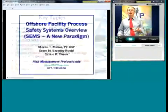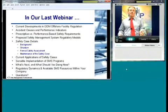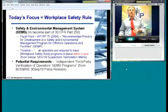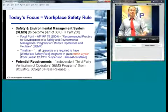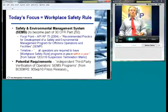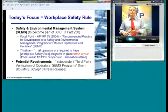The words from the BOEMRE were fairly loose. In their September 30th press release, they basically just said that independent third-party verification of operator SEMS programs were going to be part of a future ruling. Now, I listed that as a potential requirement. Sooner or later, for all these safety management systems programs, so you're talking about PSM, RMP, SEMP, or SEMS, somebody is going to look at the program and audit it to get a read on how successful the program is and how well it's being implemented.